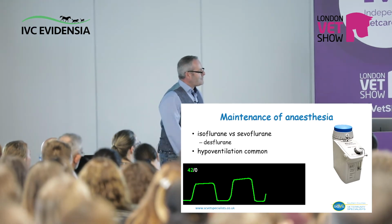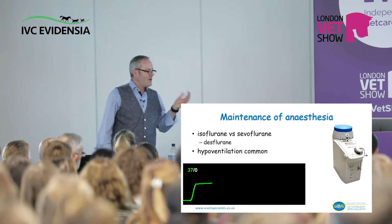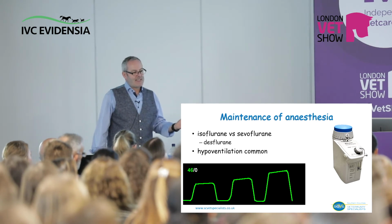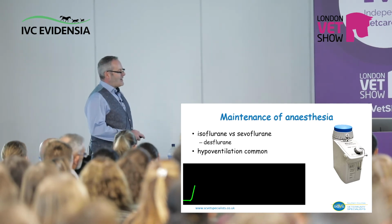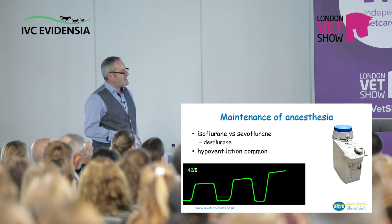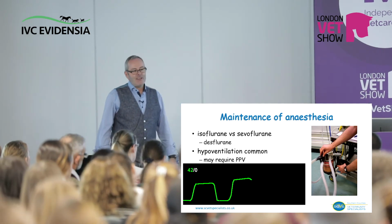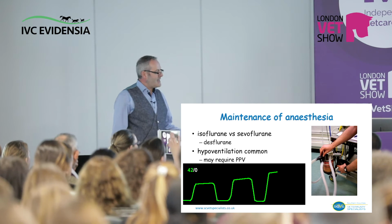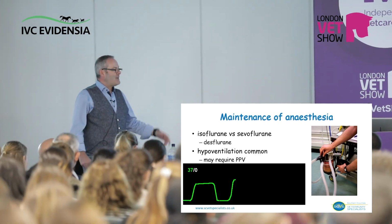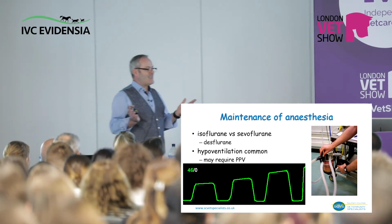Now, because we're tending to put quite small tubes in these patients because of their small airways, it's very common for them to hypoventilate during anaesthesia. And we'll detect that on our capnograph. We'll see an increase in our end-tidal carbon dioxide concentrations. And if they are hypoventilating, we have to undertake manual ventilation simply by squeezing the reservoir bag on the breathing system. Now, we don't usually start ventilating, although people will say, 35 to 45 is the magic number for end-tidal CO2.